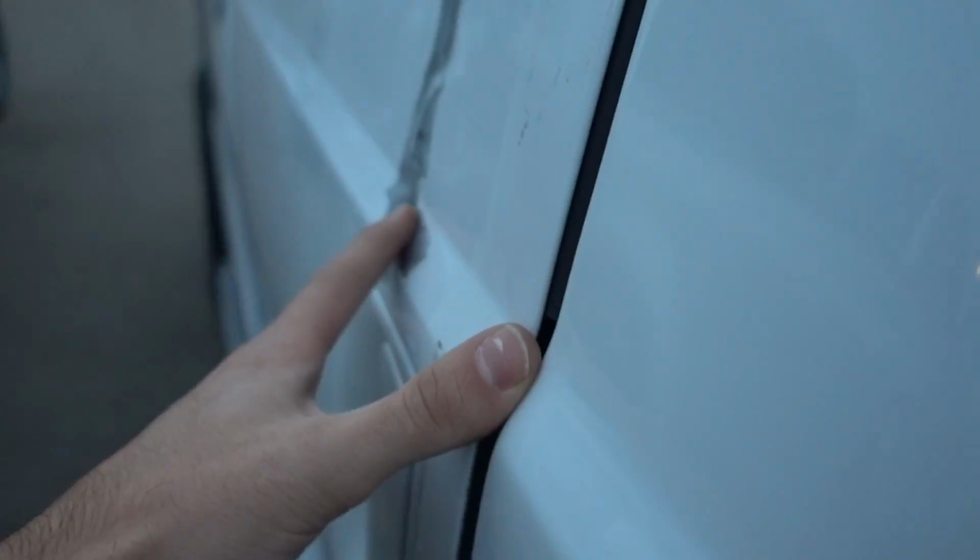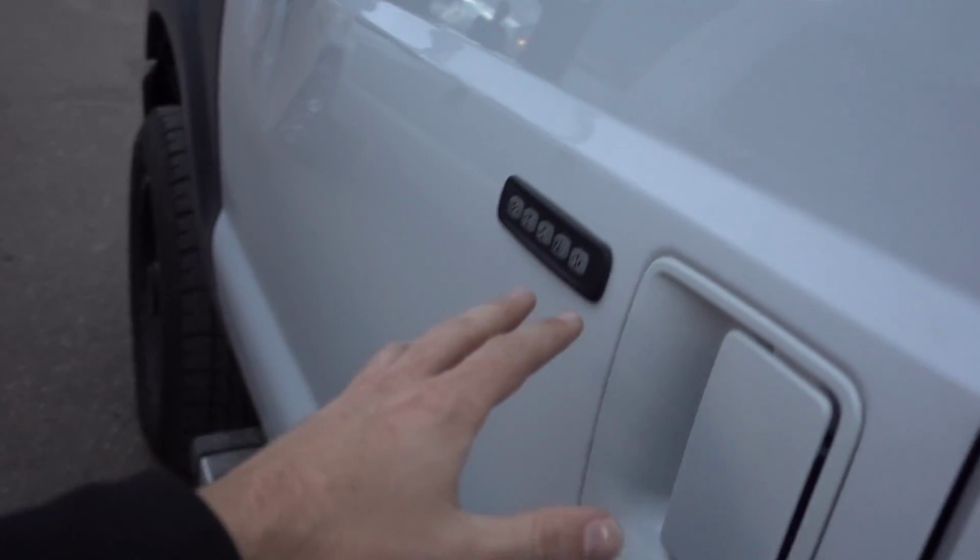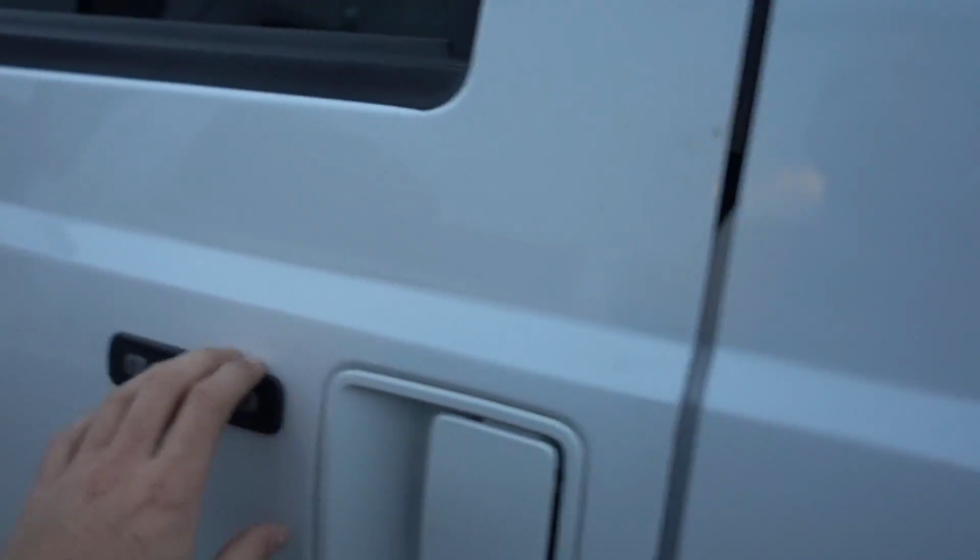So I'd have to sculpt this whole thing, as well as this part right here, which is bent out, and then up here at the top. So I felt like it would just be easier. This part's pushed in a little bit. They did end up having a front door without the keypad on it, off of an '08, so I would have had to swap everything.